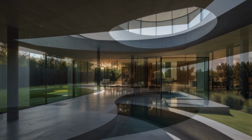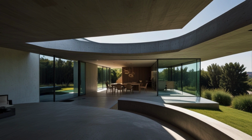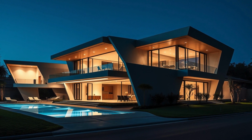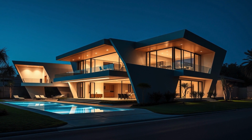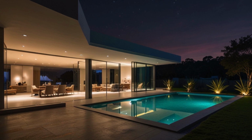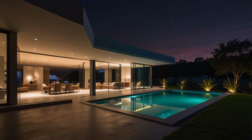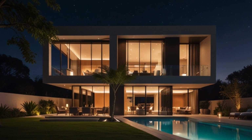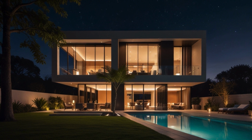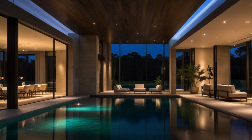Every home in this video is designed with a unique combination of shape, color, and structure. Some have a futuristic feel, others are inspired by nature or minimalism, but they all share one thing in common: they stand out from the ordinary. Of course, not all of these designs are meant for everyday practicality, but that doesn't take away their value. After all, architecture isn't just about function, it's about emotion, creativity, and the power to inspire and amaze.